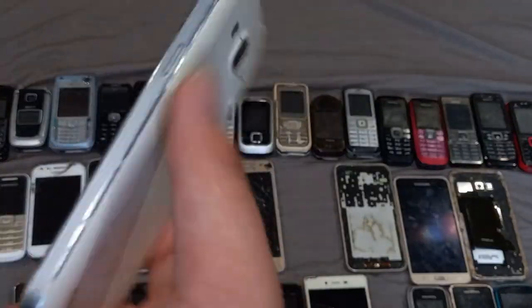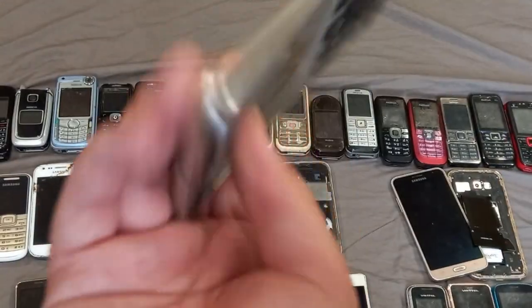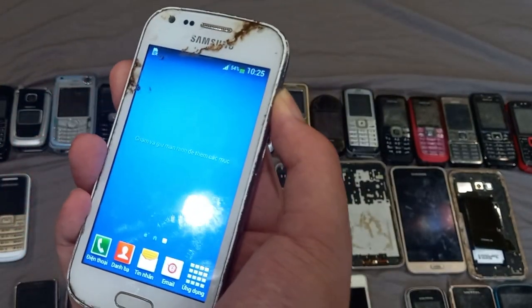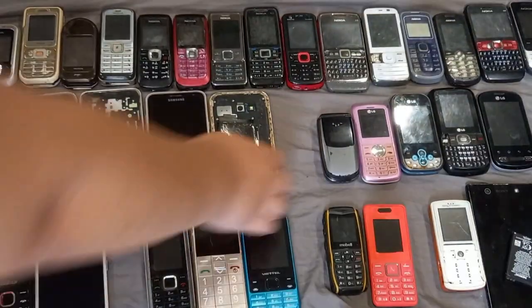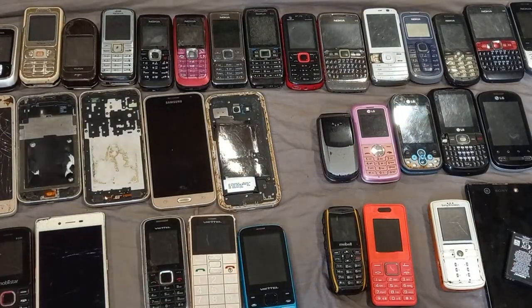Here's a Core Prime, and it's bricked as well. Two Galaxy J1, oh, J3, they are both bricked. This one does not show any sign of life. This one actually came reset when I got it. Don't worry, I have a 10 minute nap, so I have to do this fast. And then the A5, this one is Google locked, and it's actually very expensive, so I will not bother charging it. And the emulator is there too.